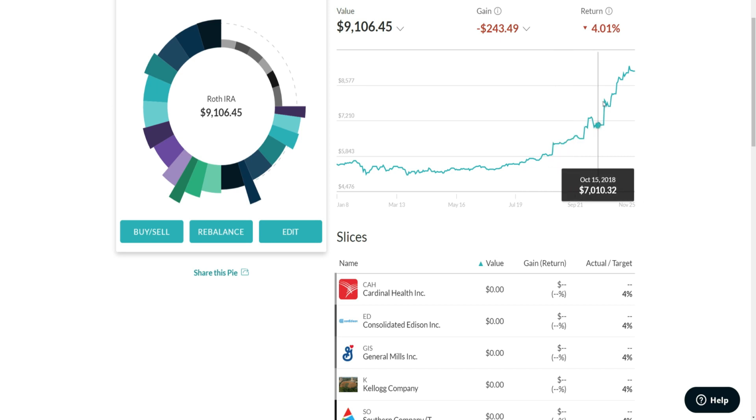I started pumping more money into the market because we were in the negative. We were taking advantage of that sale. Right now we're getting stocks at a discount. We're buying them cheaper than we were able to earlier in the year. We're getting higher yield on cost, which is going to be paying us higher dividends, which will buy us more shares of those dividends at a cheaper price.